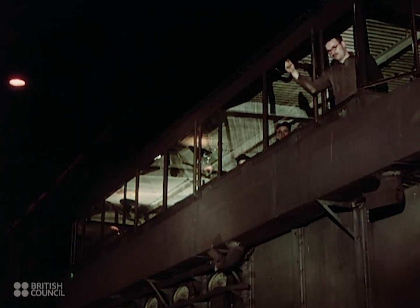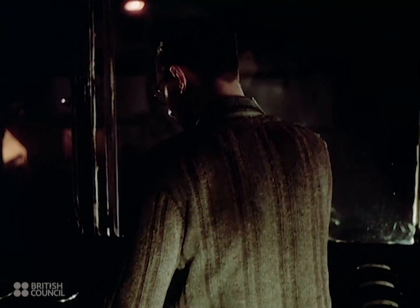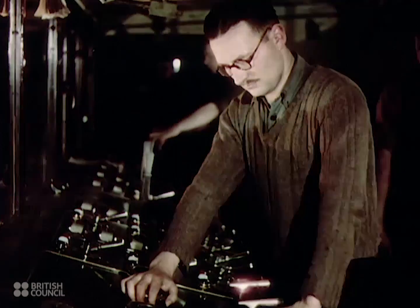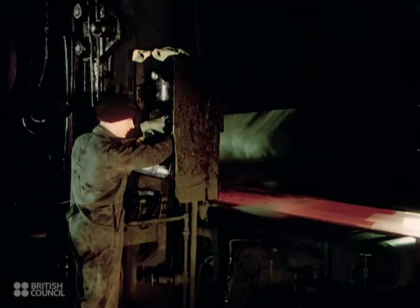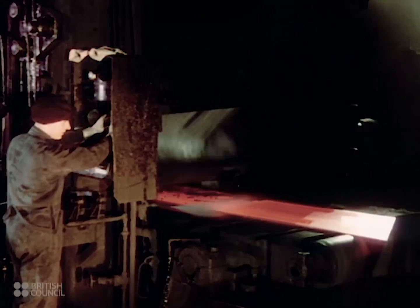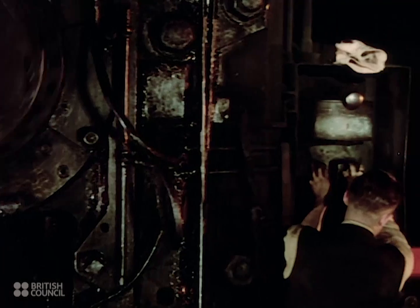At the electrical controls in the pulpit, nerve centre of the mill, the operators keep a watchful eye on the racing strip, always within reach of the emergency button, which will sound a warning and bring the mill to an immediate stop. Failure to ensure perfect synchronization of the varying speed of the rolls would result in what is called a cobble, 400 feet of red-hot steel strip, running wild.